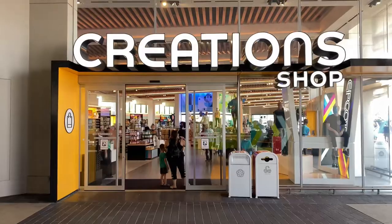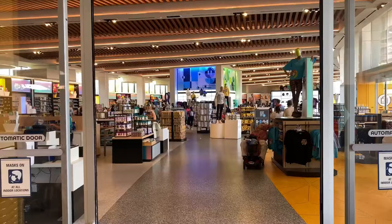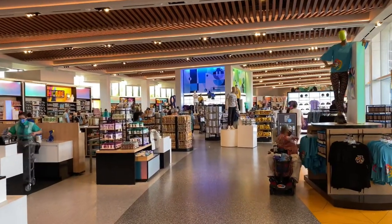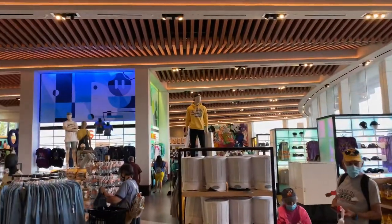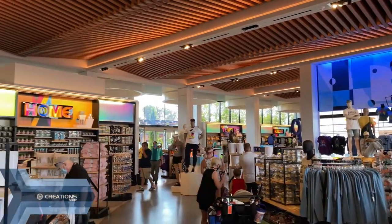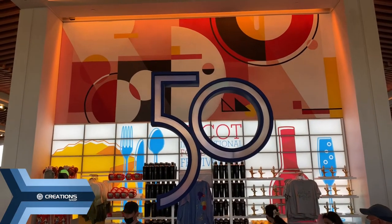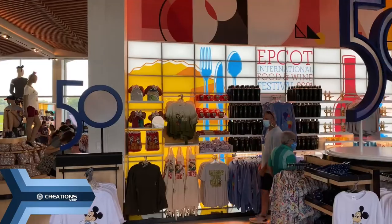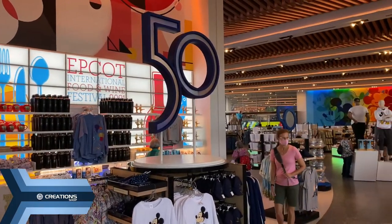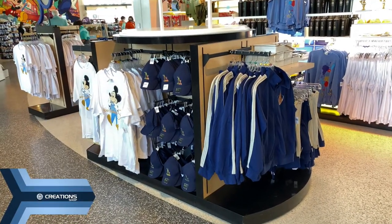We've made it to the Creation Shop. Let's go inside and take a look. Around the corner and near the center of the shop is the Walt Disney World 50th anniversary themed merchandise. Take a look at these t-shirts, hats, and jackets.